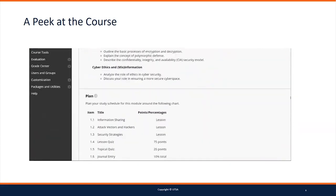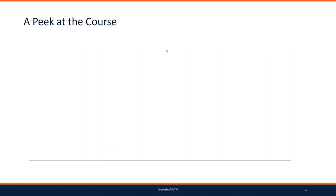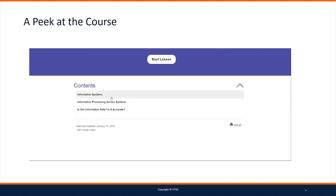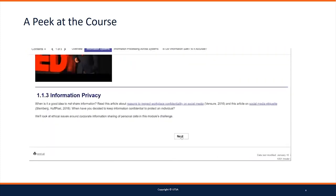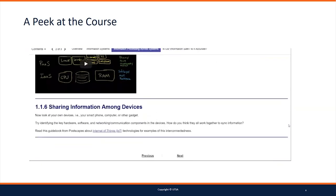If you click on a lesson, you're taken out to a SoftChalk application, which is an application that any UTSA faculty can use to curate and consolidate content. So you can include videos, links, images, whatnot.